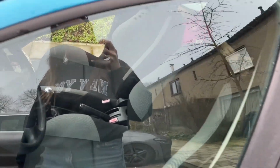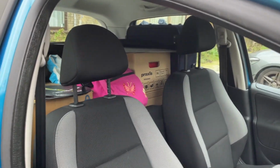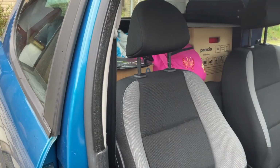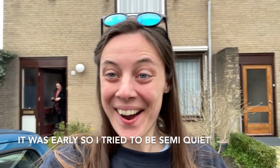Gave up on one window. It's jam-packed with stuff. It's actually quite bad, but I can see my window, so that's good. So I can look past that one, so it should be all fine. Let's do it. Let's drive. Mom's ready. Let's go to England.